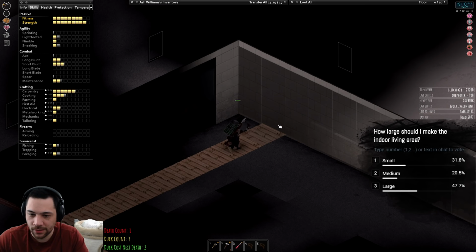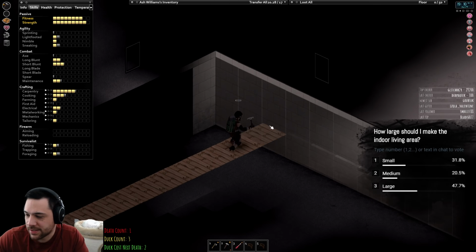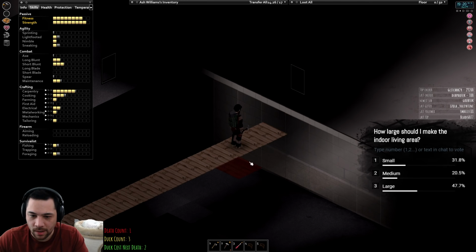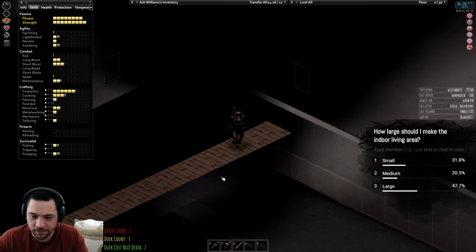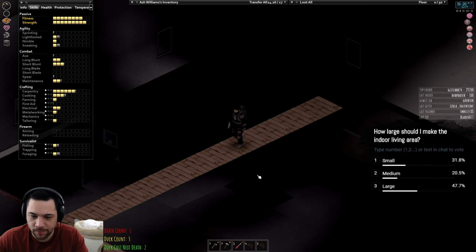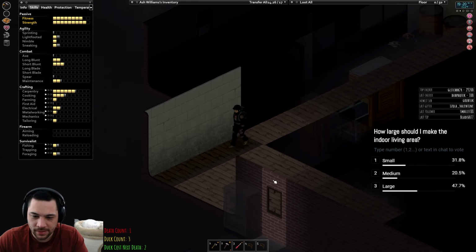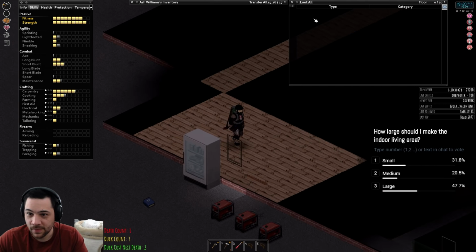The real question, what color carpeting? Probably a mix of red and brown. Red so that you can't see me bleeding, and brown so you can't see me panicking. Something like that. Oh god, am I going to be able to walk back without... Channel point: will Rad break his ankles? Hope not.